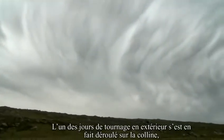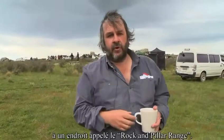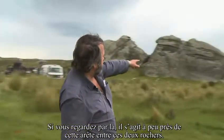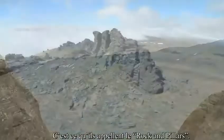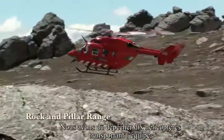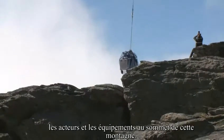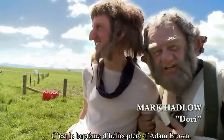One of the days of shooting on this location was actually up on the hill at something called the Rock and Pillar Range. If you just look over there, that's pretty much that distant ridgeline between those 2 rocks. That's what they call the Rock and Pillars, where we had to have 10 helicopters ferrying crew, cast and equipment up the mountain. This is Adam Brown's first helicopter ride.